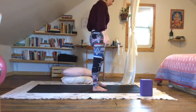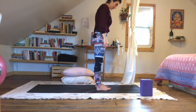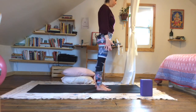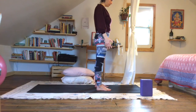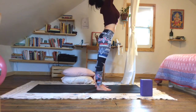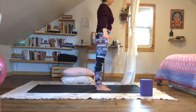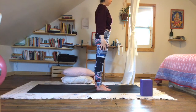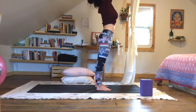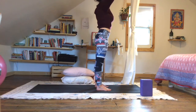Take your time. And once you get there, we're going to stay with the feet apart. And we're just going to do a few arm movements, again, to bring the circulation down. So when you're ready, inhale, reach your arms up overhead. And exhale, just lower your arms down. Really be with the movement. Inhale the arms up, soothing, nourishing movement. Exhale, lower the arms down.